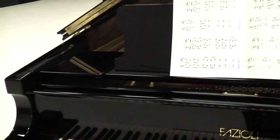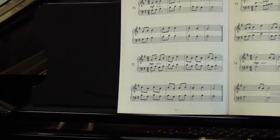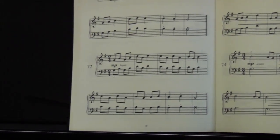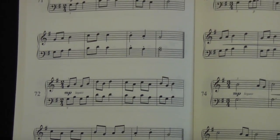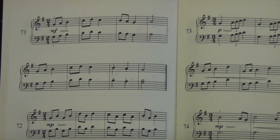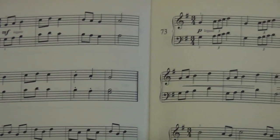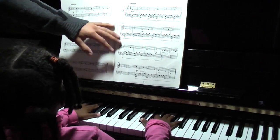Dynamics are introduced relatively early, and with the amount of open space between staves, teachers have the room to add and allow their students to add expression markings. All 100 studies are in simple time and incorporate various basic rhythms. Tempo markings are present for the last 10 studies.